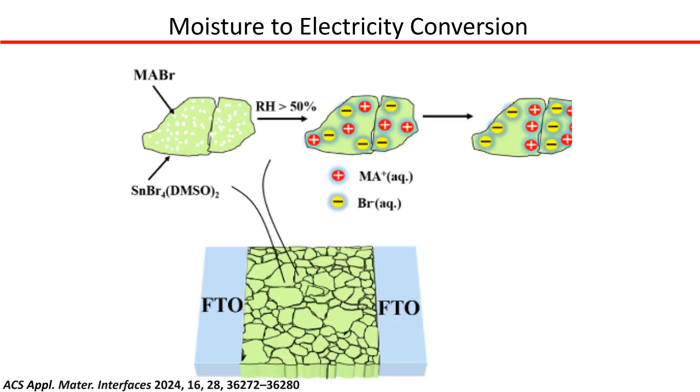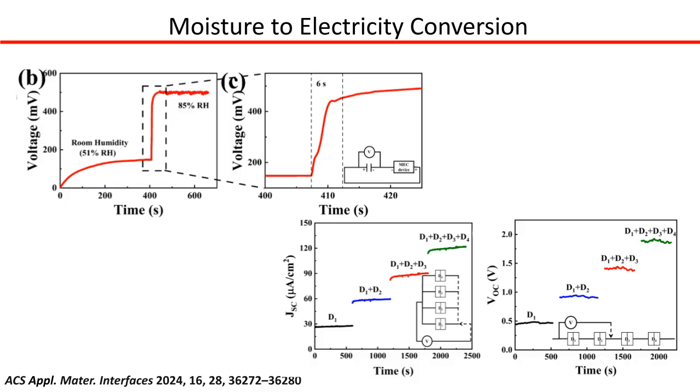So the mechanism is something that we propose like this: when the humidity is higher, we have ions that are generated, and these ions are formed at the grain boundaries, because of which we have the formation of a double layer. The voltage is generated because of this double layer, and the current comes from the movement of these generated ions.